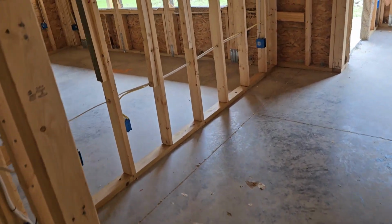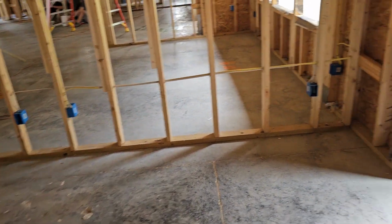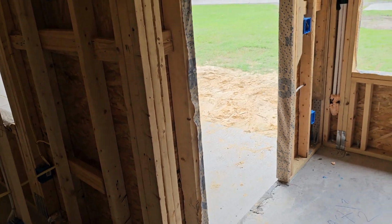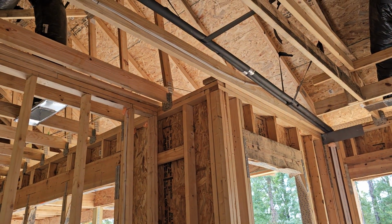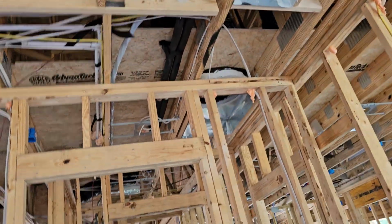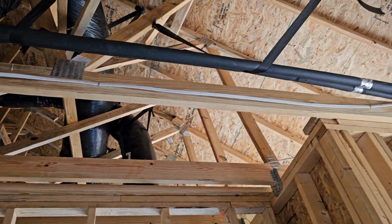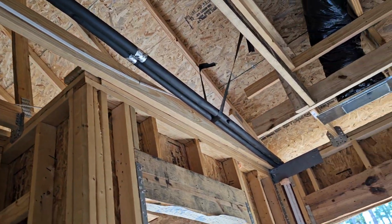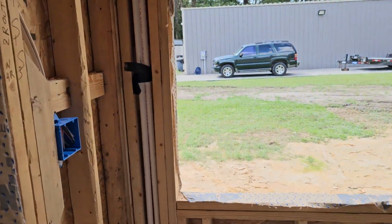Walking into the master main bedroom. Here's the little nook in the bedroom. There's the back door. Here are your air-conditioned drain lines running across, down the wall, to the outside.